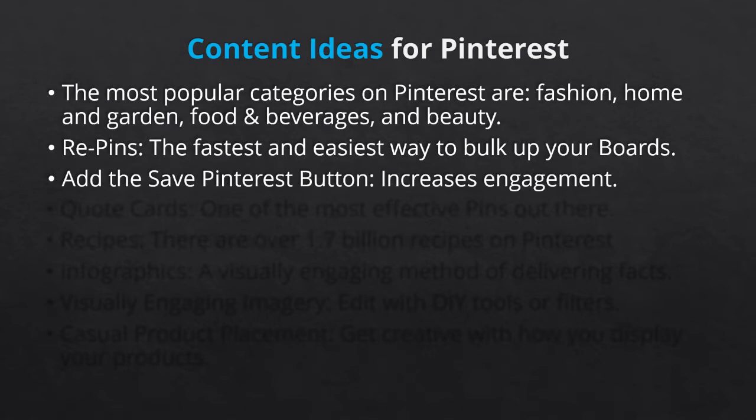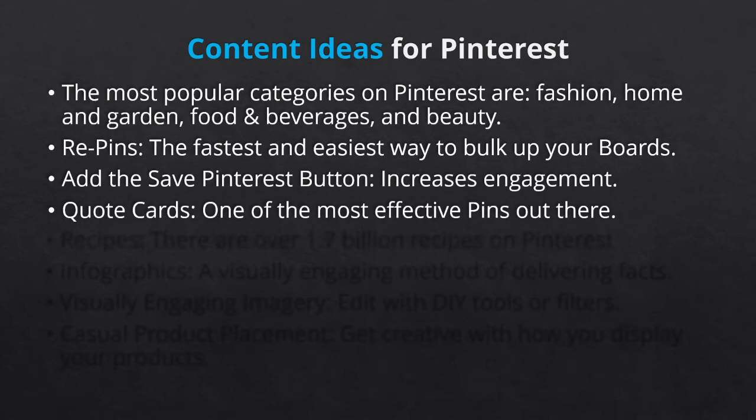Now let's talk about quote cards. Quote cards continue to be one of the most effective pins out there. With the long list of user-friendly quote card generators, you don't even have to have graphic design skills to generate a pin worth sharing. This includes seasonal quotes, questions by industry professionals, and even original quotes and phrases relevant to your target audience. For example, 3 things only a nurse would understand.